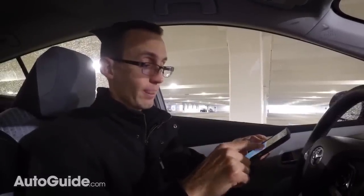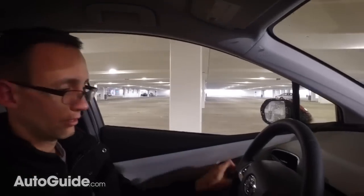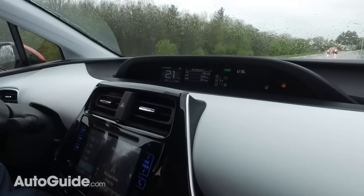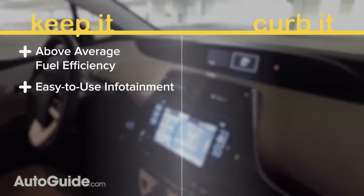Yeah. So why don't we do a quick wrap up here? We'll get out of the car, do a very quick conclusion. 2017 Toyota Prius Prime. I think the pluses of this car, obviously the fuel economy. To get 57 miles per gallon without even trying on a warm day, that's pretty damn good. Also, I find the Entune infotainment system to be very easy, simple to use, and quite responsive with the touchscreen that it has. It's very nice.